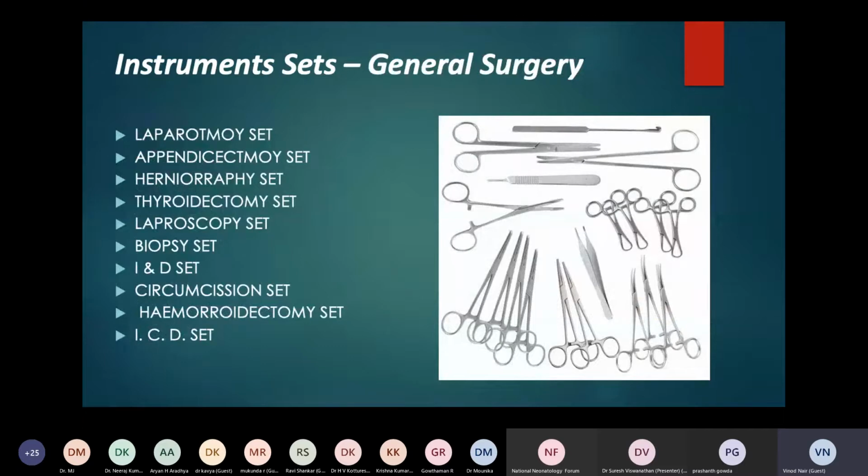Next is the general surgery. These are the normal sets in a hospital where general surgery is performed, the OT. The previous one was OPD. From here onwards, the OT sets start. In all OT, the doctor needs to use high quality surgical instruments, like the laparotomy set, hernia, appendix.